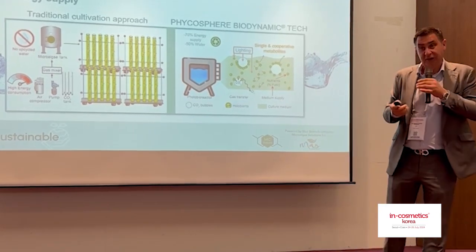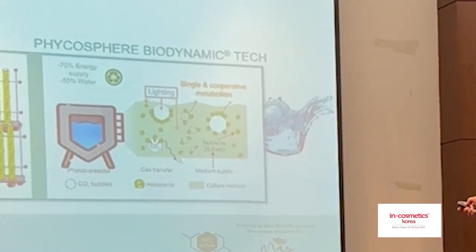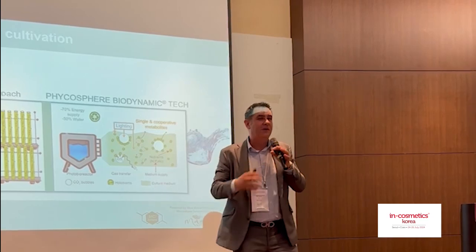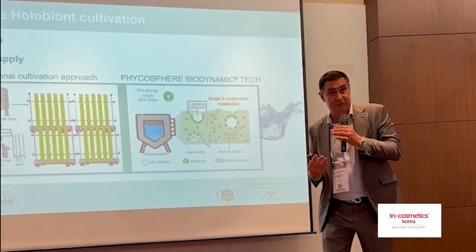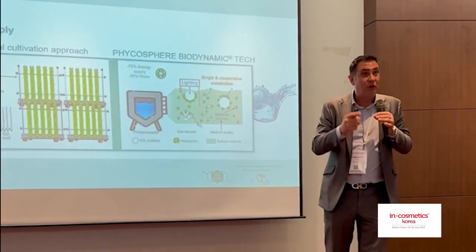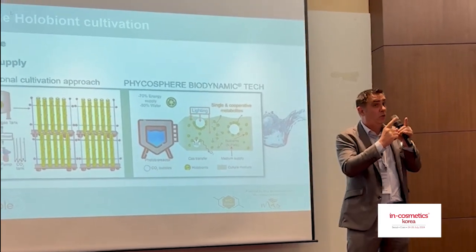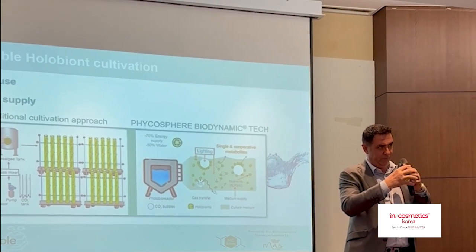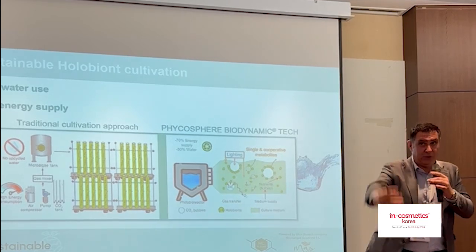So what we do, the difference is, this is just a symbol. We have, in our production, an open system. We have something we can call an artificial ocean in our production. So you can imagine it like a big swimming pool. And we do not put just one species inside, we combine 2, 3, or 4 different species to have a collaboration between them, because the collaboration will give us more molecules, okay?